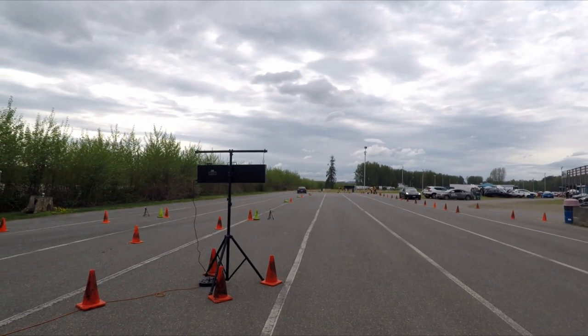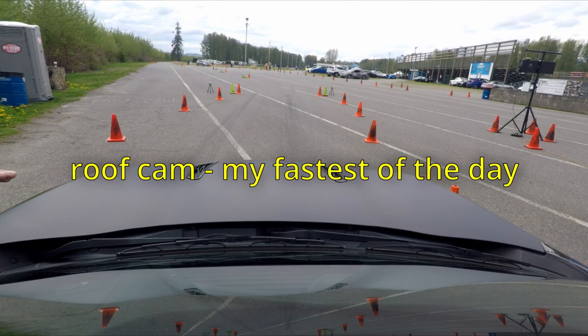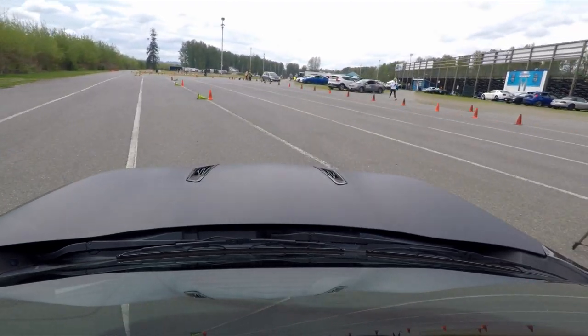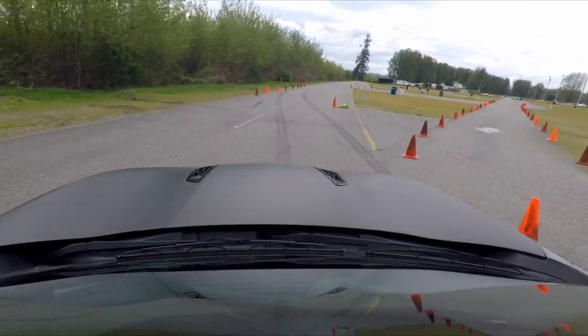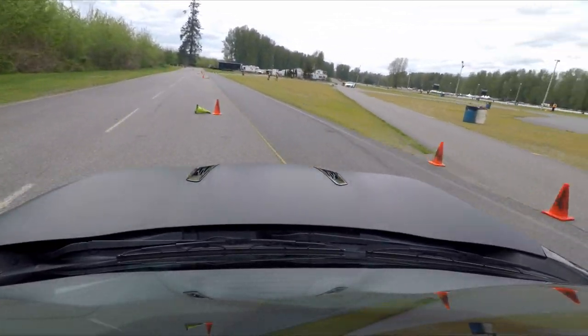Ethan on track in the Nissan GTR. Looks like two runs for Ethan. Ready? Yep. Go.